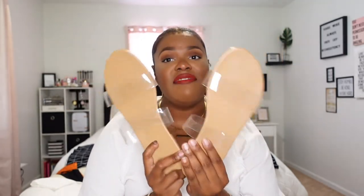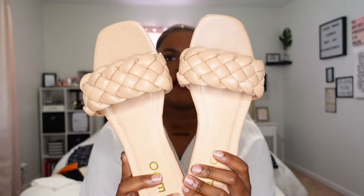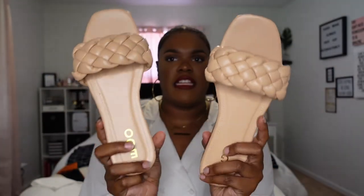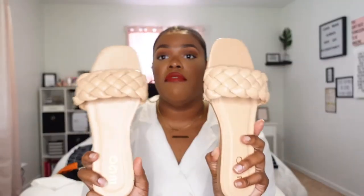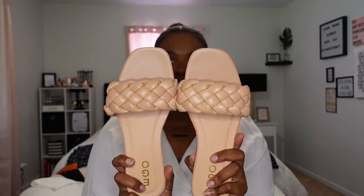These were $15.99. While I am talking about Boohoo purchases, I did want to mention these shoes that I got from Ego Official. I'm sure everyone has seen these. They're super trendy right now. Just these kind of braided sandal slides. And like I said, I got these from Ego Official. I thought they were super cute. I love the nude color. Perfect for everyday wear.